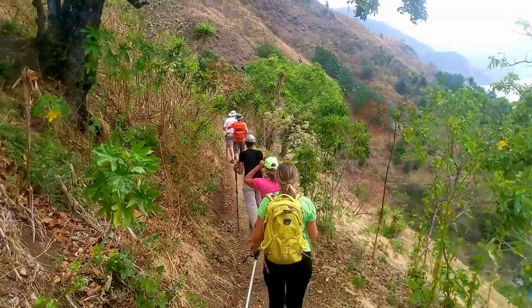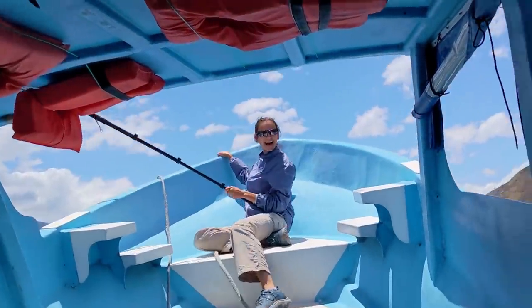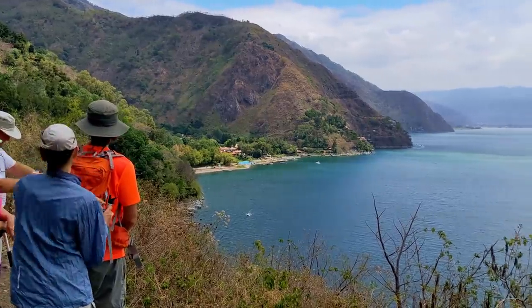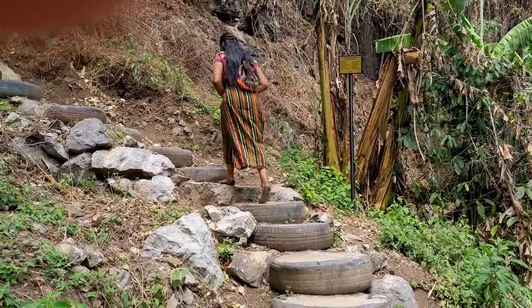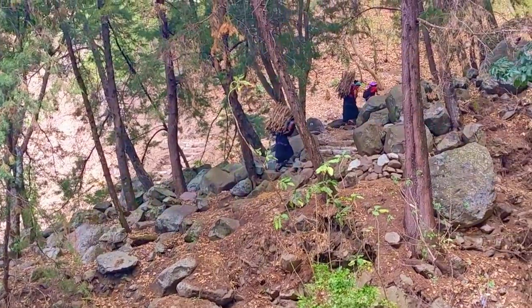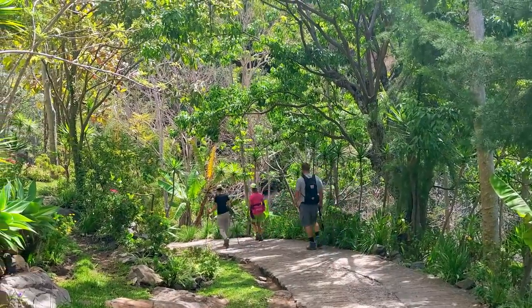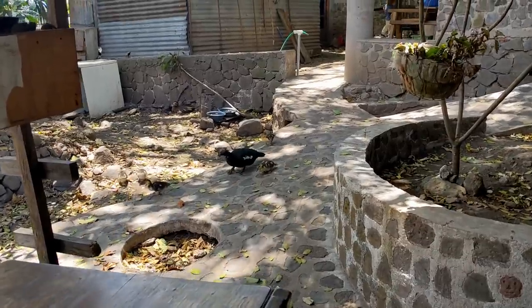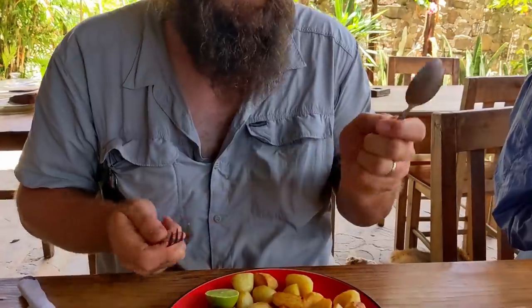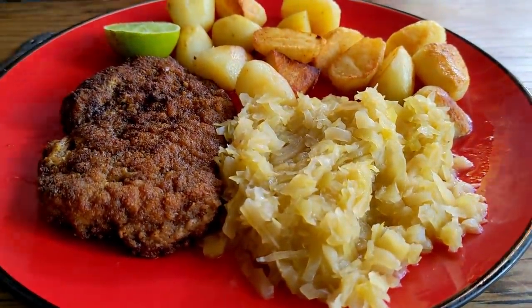So when we did the hike, we walked there and we boated it back, but it's a gorgeous hike right beside the lake. We crossed paths with several of the local ladies in their beautiful handmade gowns, hauling more wood than I would want to haul on my back, and then stopped at a great restaurant. Some fellow named Hans from Germany came here years ago and set up his little restaurant in the forests of Guatemala somewhere. So that was a nice treat.